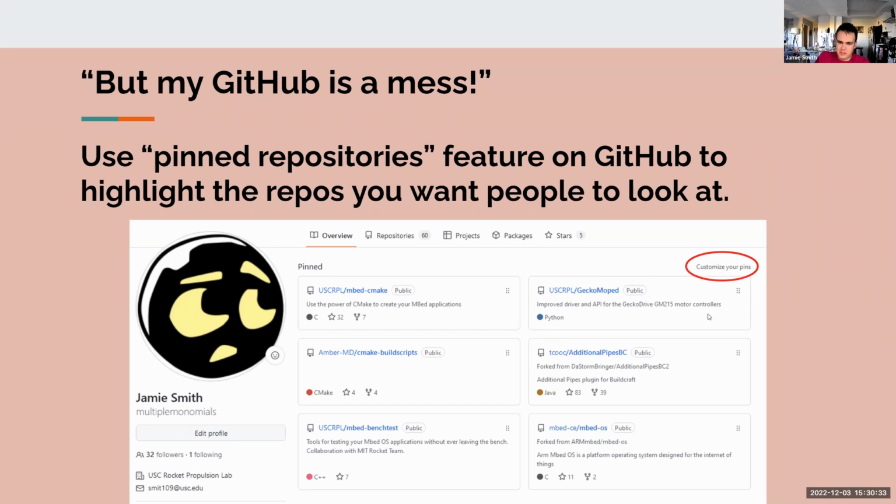So if I'm looking at someone's GitHub and I see this, I'll look at these pinned repos and I'll ignore the rest, because clearly these are the ones that the person wanted to show me. Another option is you could just link a specific repository from your resume instead of just linking to your root GitHub profile. Just think twice before putting your GitHub on, because I will look at it.